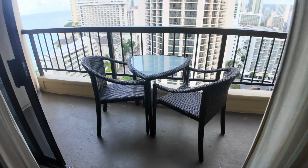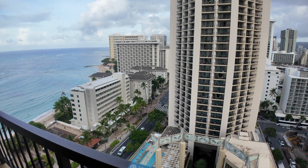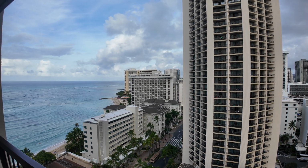I would say it's a very large room. So got a nice partial ocean view. I think this is all you can really hope for here. Direct ocean view definitely has slightly better views, but this is really great. If you get this, you're pretty thrilled.